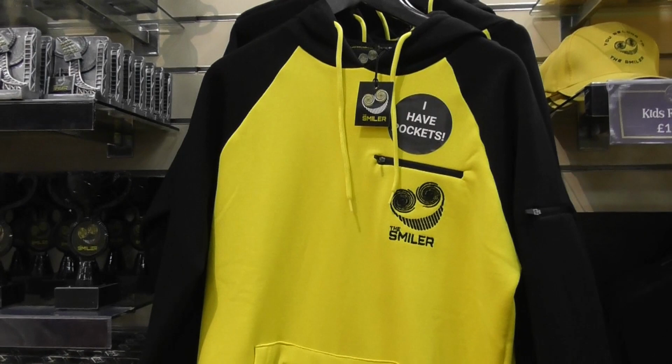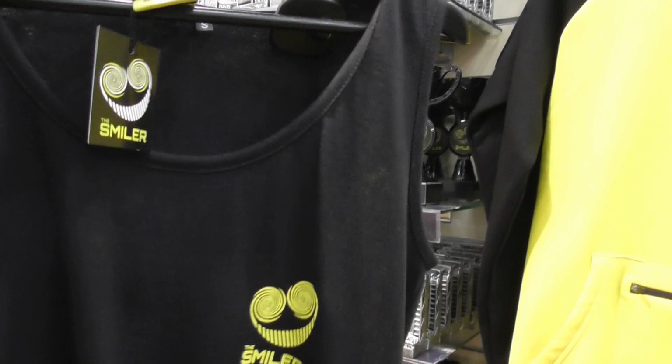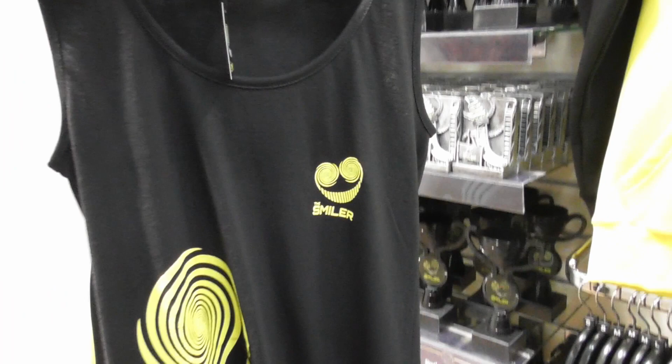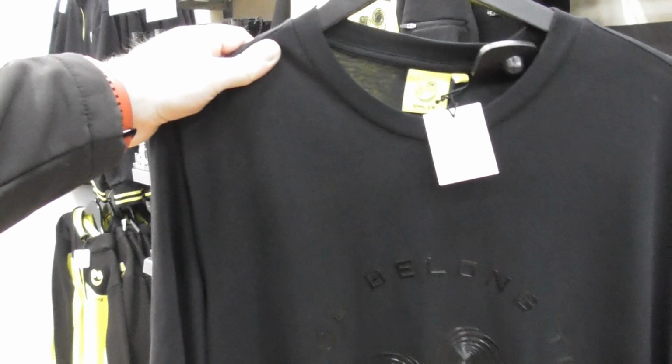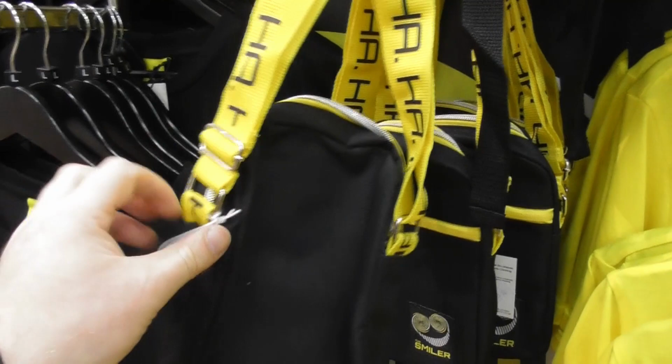And then you got the jumper again there, which is £45. And you've got the smaller vest there, and that is £18. And then you've got a smaller t-shirt, which is £25. And you've got a smaller bum bag, and they are £15. It's a really nice design bum bag there.